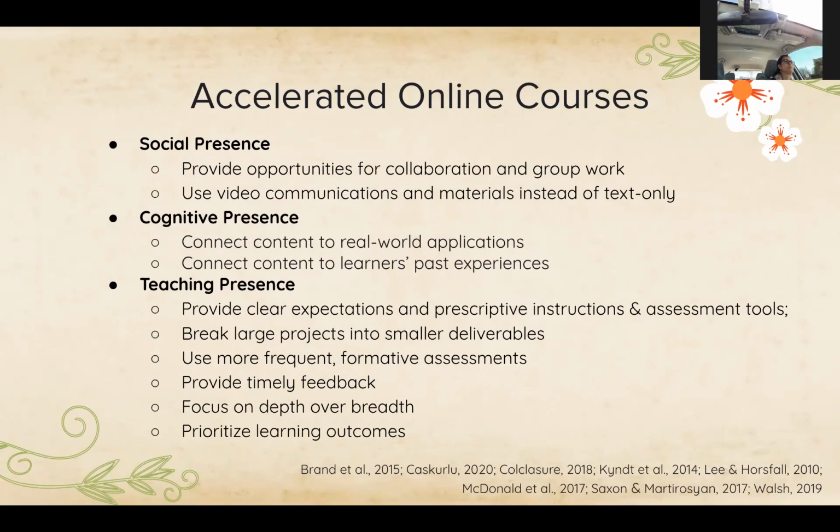Cognitive presence is very crucial too. We want to create content that connects to real world applications. It helps keep learners motivated. And it's really important for helping learners to identify and recognize what they know or don't know or need to know. And so these are some of the ways that have come up in thinking about how do we combine accelerated and online courses. We want to make sure that we are giving homage to the learner's real world experiences and the applications that they could benefit from.